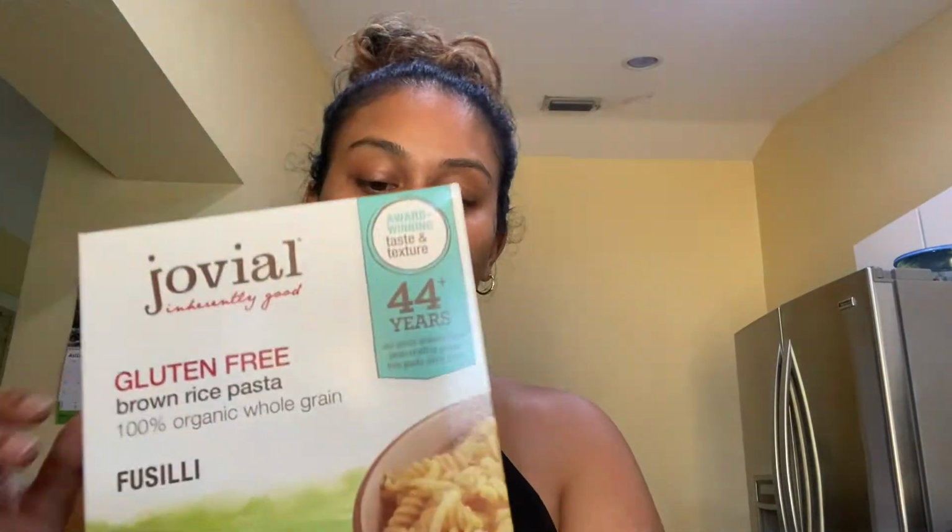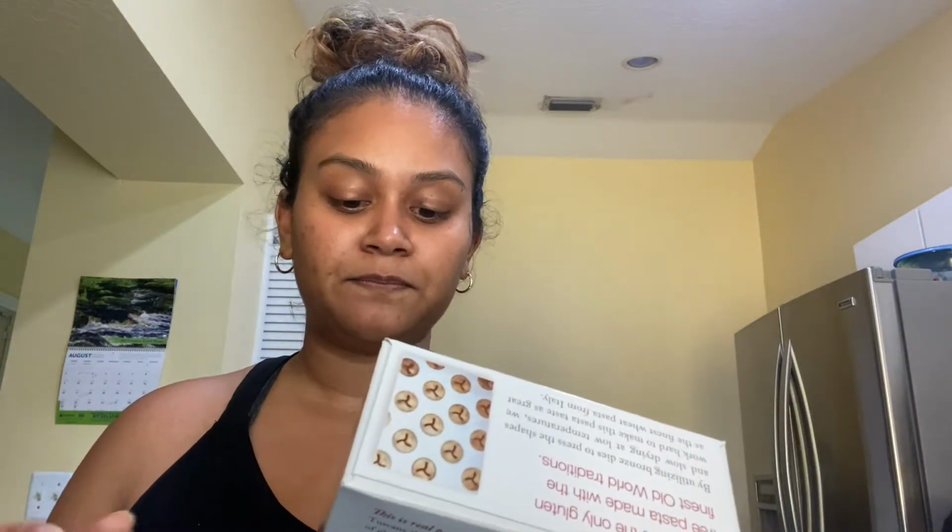Another carb source is brown rice pasta. I love using this one. With brown rice pasta, you just have to make sure you don't overboil it or it gets kind of mushy. And this I would have with ground beef, or I would do a Greek pasta salad with chicken in it. It's so delicious.